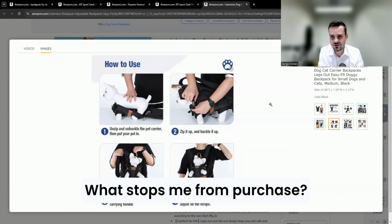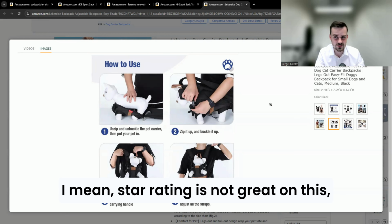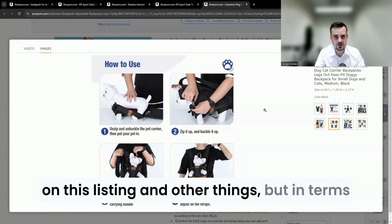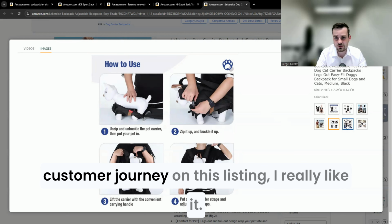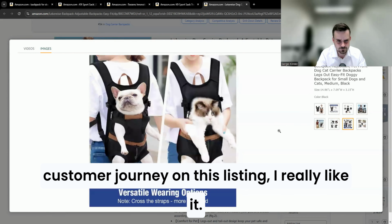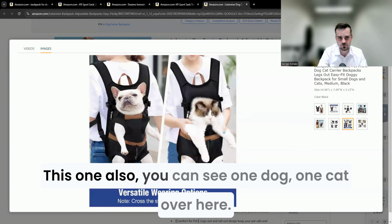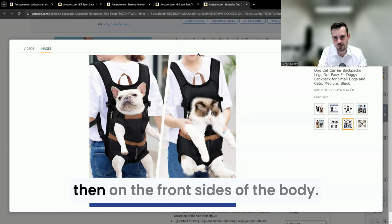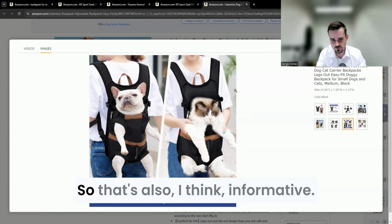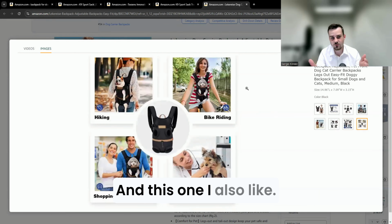What stops me from purchase, right? I mean, the star rating is not great on this listing and other things, but in terms of images and how they lead you through the customer journey on this listing, I really like it. This one also, right? So you can see 1 dog, 1 cat over here. The person wears the backpack on the back, and then on the front side of the body. So that's also, I think, informative. And this one I also like.